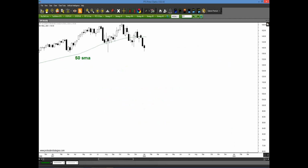Now let's look at another chart. Here's a weekly chart of the Spyders, all right? Now, the Spyders are the ETF that represents the S&P 500. Same thing. We're above the 50 period, the buy-sell line, but now we start to have some red flags here. We close below, close back above, now close below. Here's the only problem. This is not a current chart. This is January of 2008.